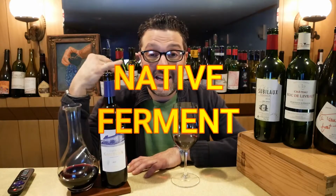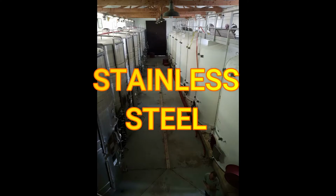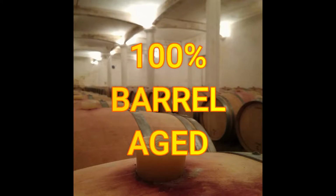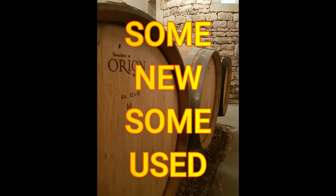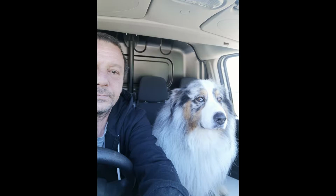They fermented with indigenous yeast in stainless steel tanks. They did their malolactic in the tanks as well. And then they did 100% barrel, for 18 months, 44% new, 46% a year old. They bottled this in August of 2014. The guy's name is Thierry Mazet. He doesn't own the property, but he is the vineyard manager and the winemaker.